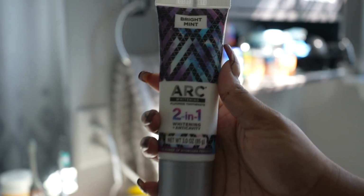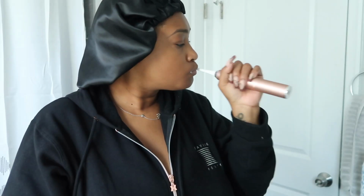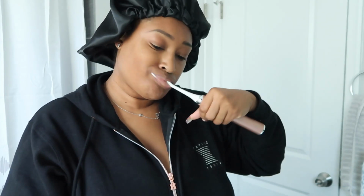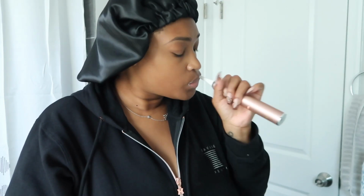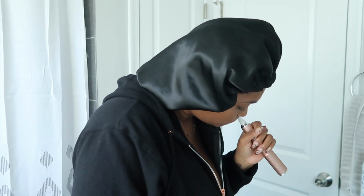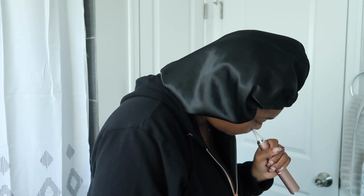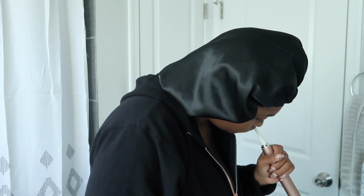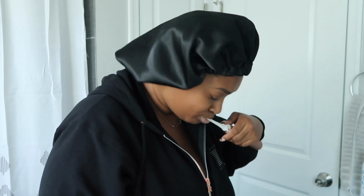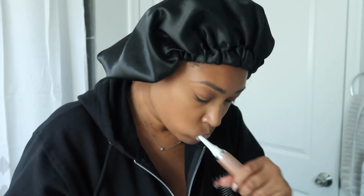I like to have white teeth, so I'm using this Arc 2-in-1 whitening toothpaste, which I've seen someone else use and they said that their teeth came out crazy white. So I've been using this lately and I think I see a difference. I'm just gonna brush my teeth for 2 to 3 minutes. They say 2 to 3 minutes is the hot spot time frame that you should be brushing your teeth. And luckily for me, my automatic toothbrush that I got from Amazon has a timer on it, so it lets me know when I need to move positions, etc. And it also comes with changeable brushes when I need to change them out.